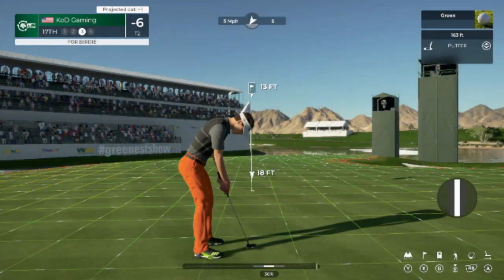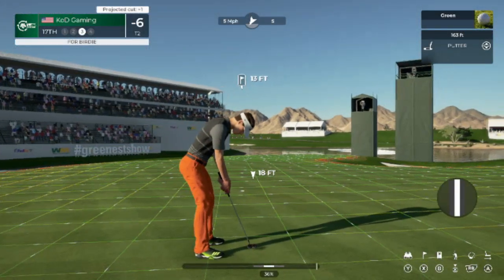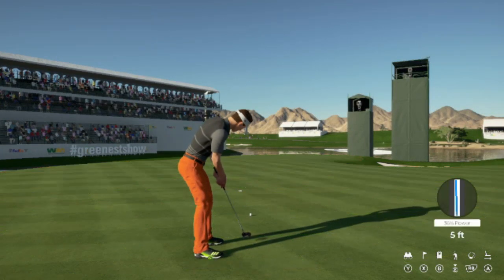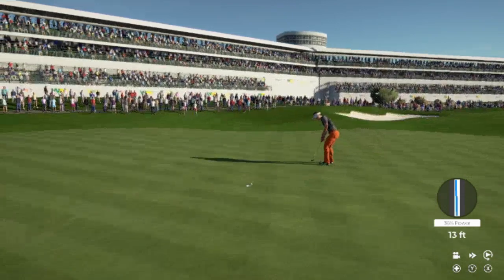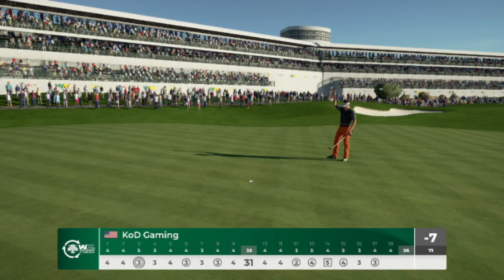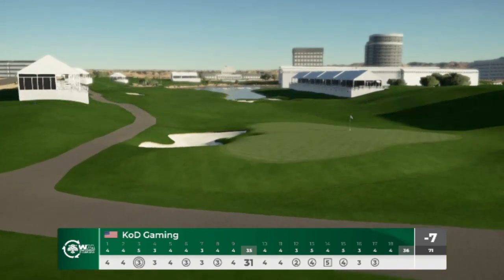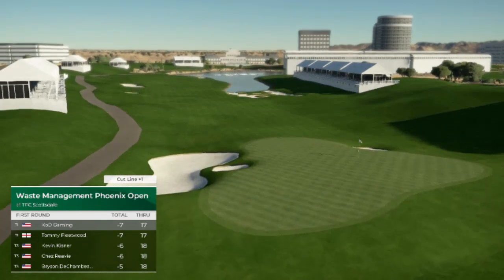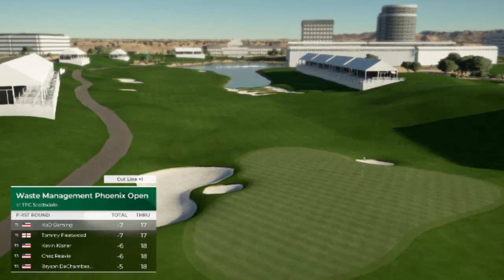Running up the birdie putt here. If it's up, it could be in. Mark it down. That's 6 birdies today. And with that, he'll move to 7-under. Incredible. Nicely played. Moving on up the leaderboard now after that hole.